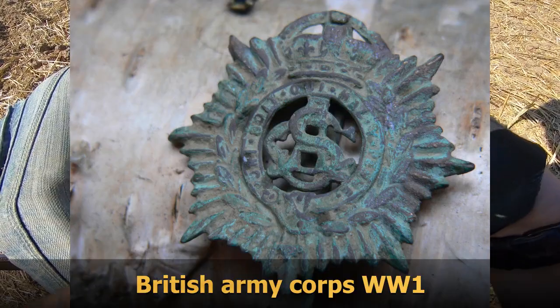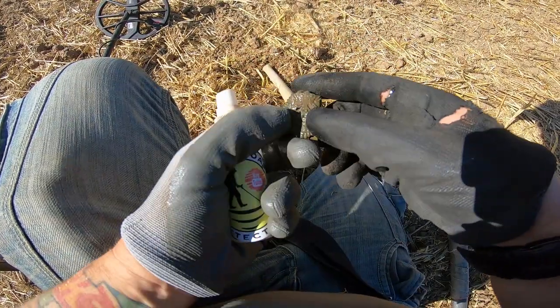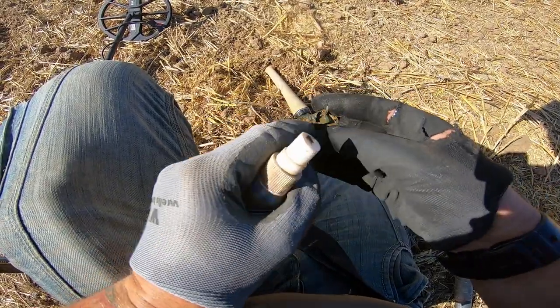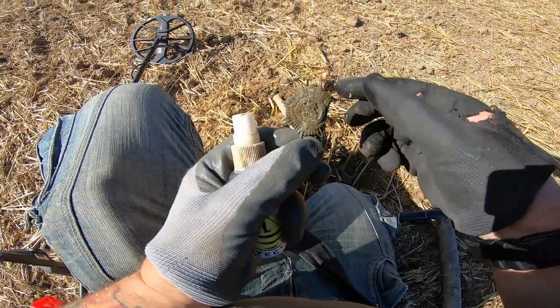Not bad. I may straighten it out with some heat. I'll put it in some hot water. We've got a crown on the top. Still got the clip on the back. Happy days.